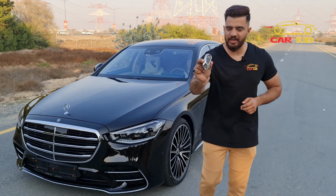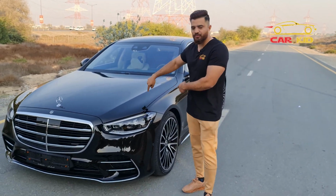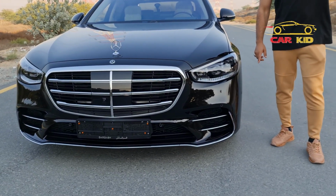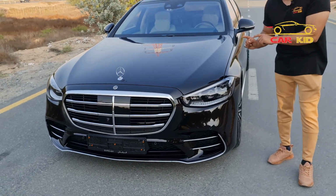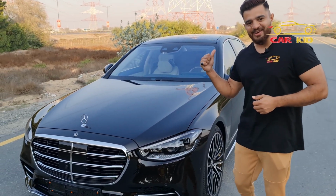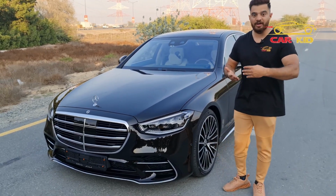So this is the key of the Mercedes S-Class. Have a look, and this is the front look. You might be mistaken when you see this car from far. You might be thinking that this is the E-Class. This is a mixture of E and C-Class. From the back look, you might see this is the CLA or C-Class. This is a mixture, but it's a long car.